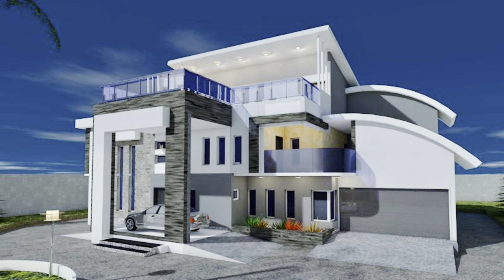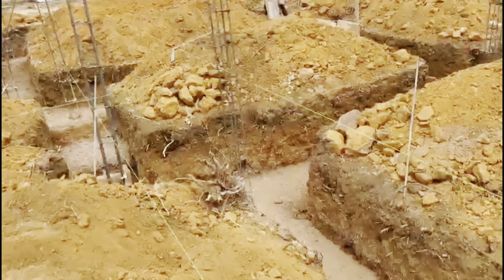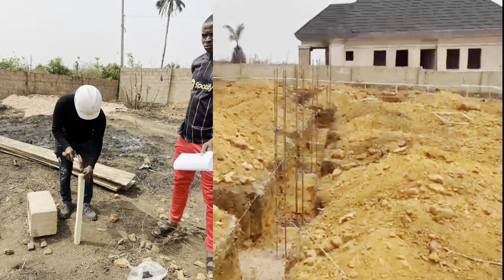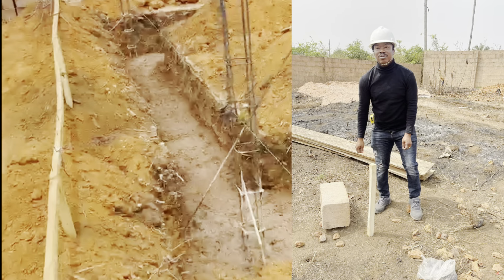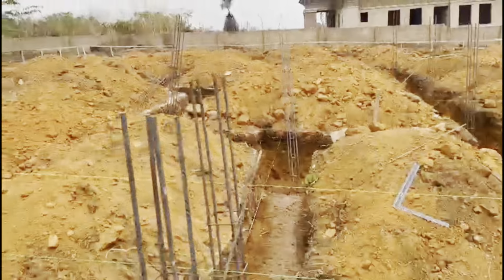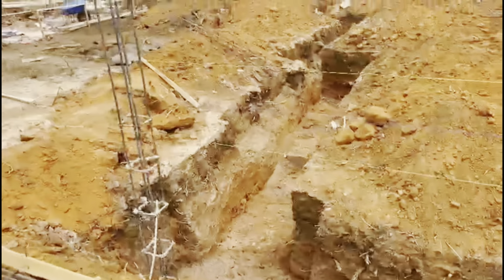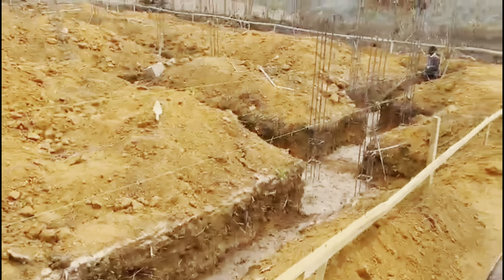The construction of the substructure of this project comprised different activities, which includes the setting out. At the setting out stage, of course, we had to peg the building around, putting in the profiles, as well as marking out all the foundation, as well as the block lines for the project. This helped us to bring out the foundation trenches and mount our pillars and, of course, set out the building from the foundation. The next is the excavation stage.